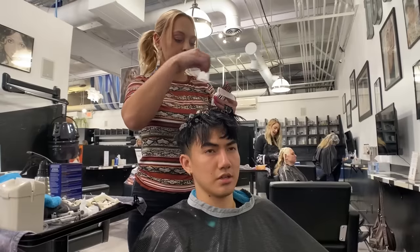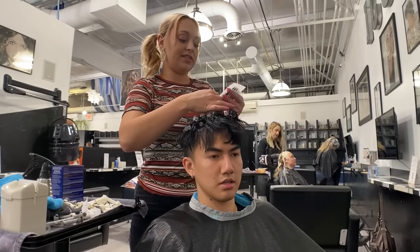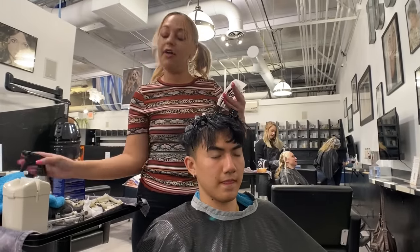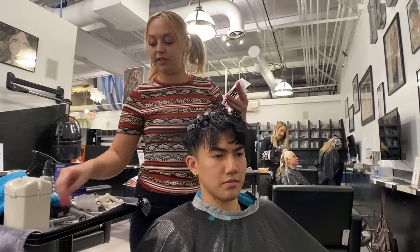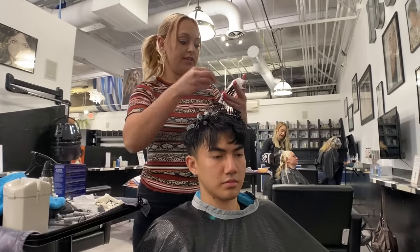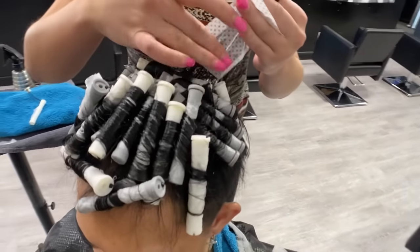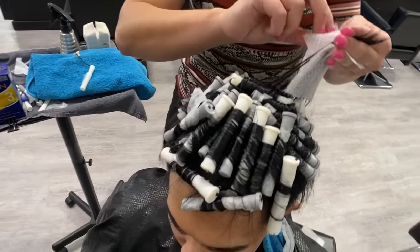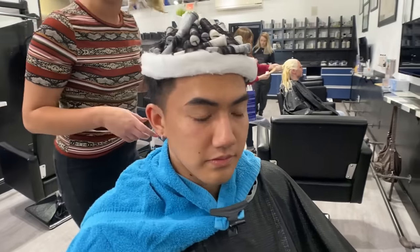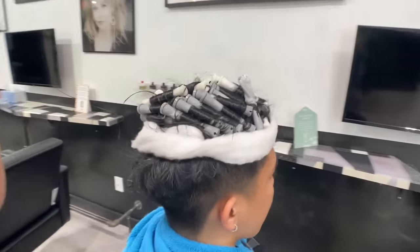Super thick. How long does a perm typically last? It could last 6 to 9 months. It could last all the way till you have to cut it off. Yeah. It could also eventually fade out. Perfect. Now he has his beautiful crown. Okay.